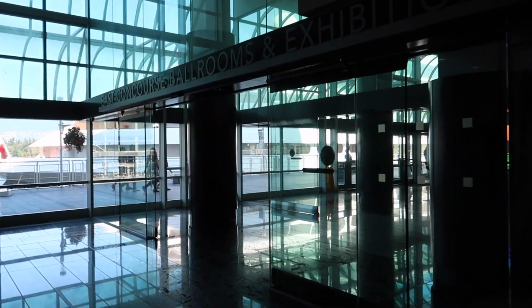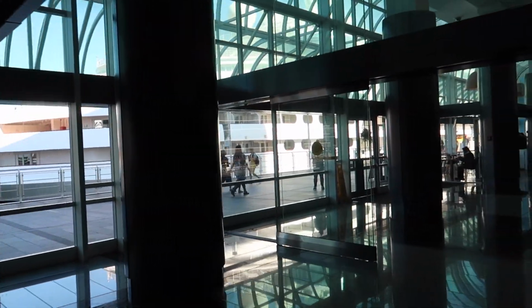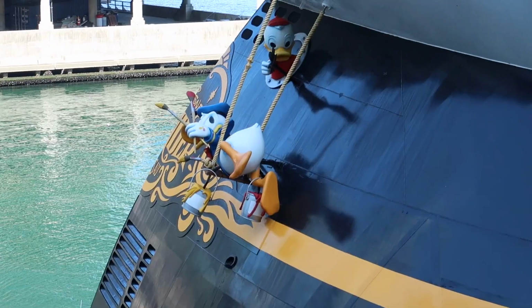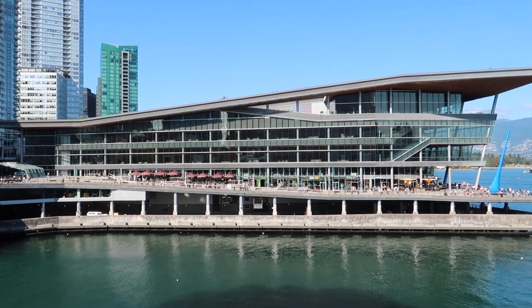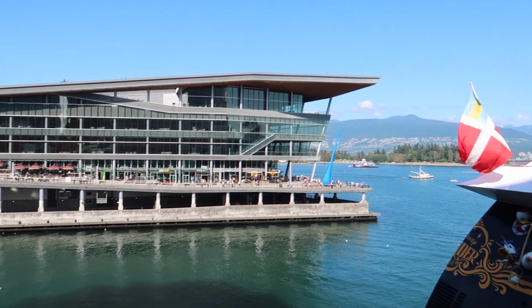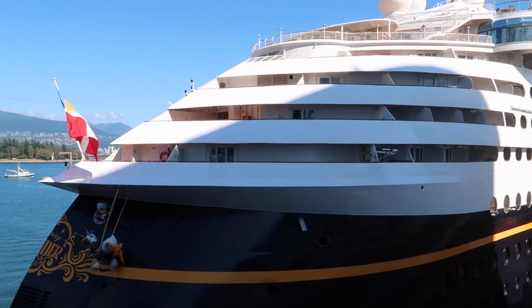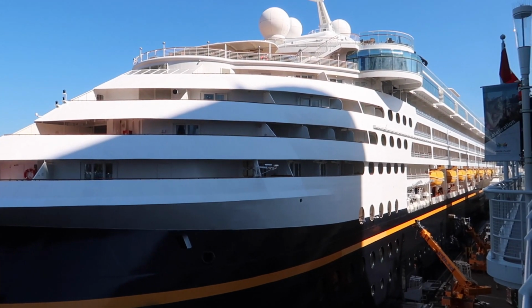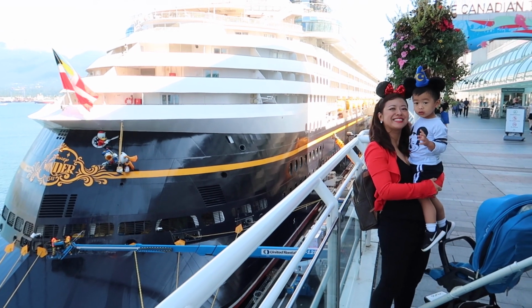Out from the elevator, and we are going out. That's the ship. I have chills now. Too excited. That's Disney Wonder, Donald Duck. What are you saying? Jin Jin, say hi. Hi. Hi, Jin Jin.